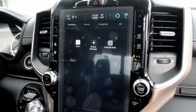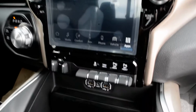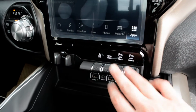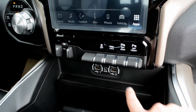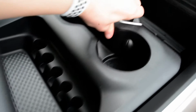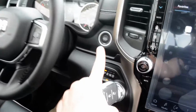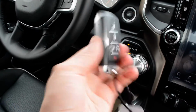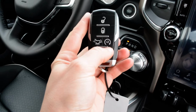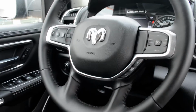Either side of the screen you do have access to your climate control options again, basic audio media controls. Just below that, your trailer brake control. You can toggle your park sense features on and off. USB ports just below that. Tons of storage space throughout your center console area. Your push button start just in behind, so you can see the key fob for the truck here. Remote start is included, so again, another great little feature you don't have to worry about post-purchase.